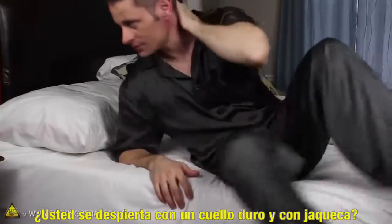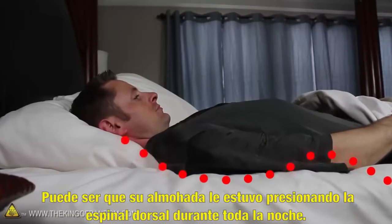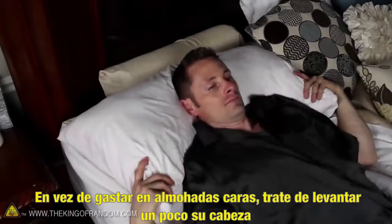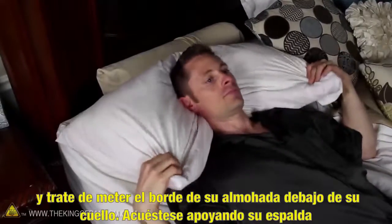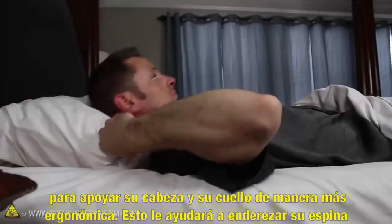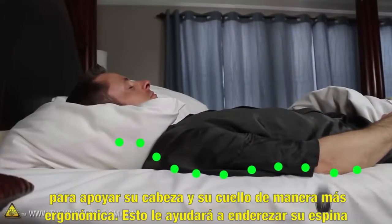Do you wake up in the morning with a stiff neck and a headache? It might be because your pillow is cranking on your spine all night long. But rather than spending loads of money on specialty pillows, try lifting your head a bit and tucking the edge of your pillow under your neck. Lay back down with the corners over top of your shoulders, and you've just made an ergonomic support for your neck and head. This will help straighten out your spine and instantly make any pillow you're using feel like it should have cost a lot more.